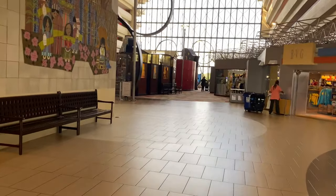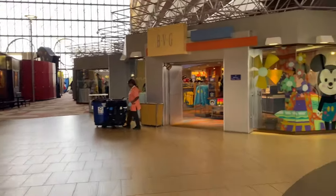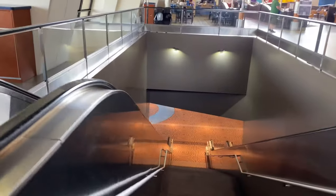Okay, we are heading back downstairs, and let's head out. Let's just go take a look at the garden wing. Really, the only thing at the garden wing that is different is they have the laundry out on the second floor of the garden wing.